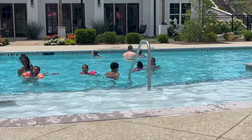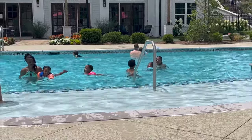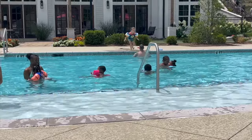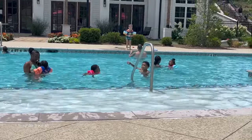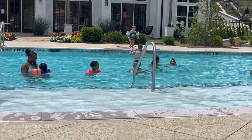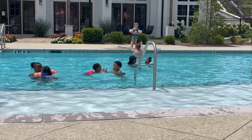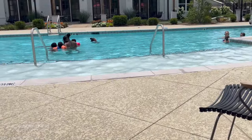Yeah, I remember my little cousin Davia and her baby. Look how big she got. I was just in a pool with them for a little bit.